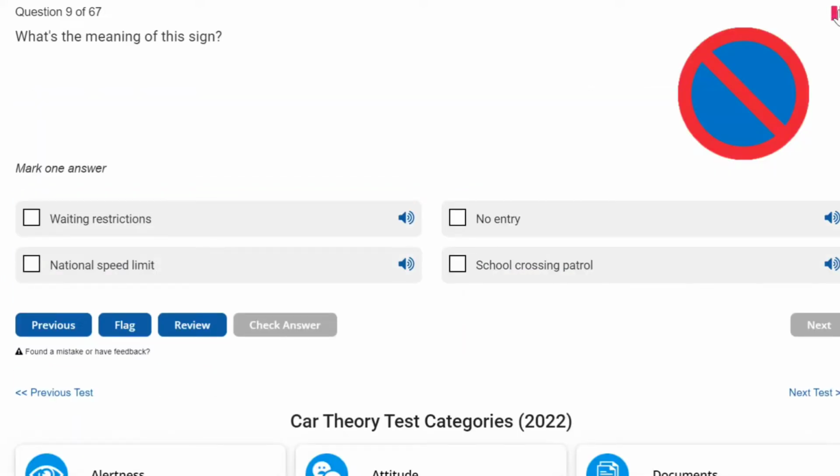What's the meaning of this sign? Waiting restrictions. National speed limit. No entry. School crossing patrol.